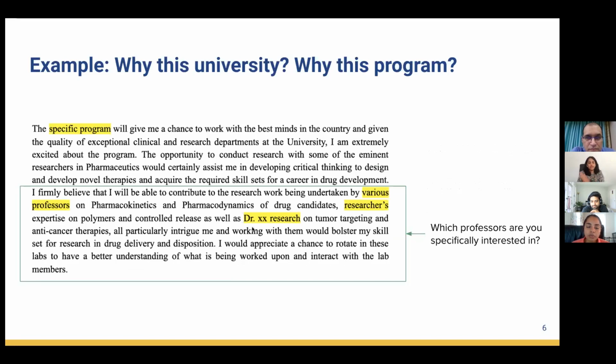Then she dives into why this university, how, like we were saying, will this university help me get there? She writes a little bit of information about the university that's more general. And then she dives into the specific professors that she likes. She says, I like these professors' research, I like this other professor's research, and ends by saying, I would appreciate a chance to rotate in these labs.